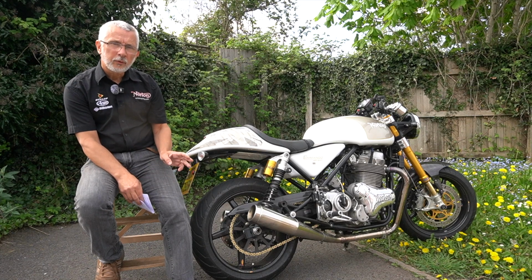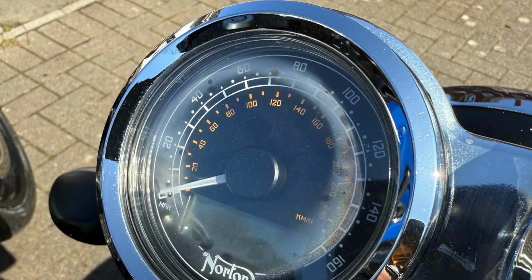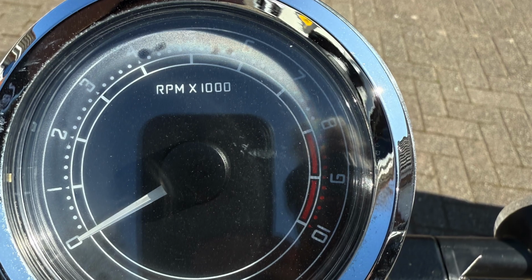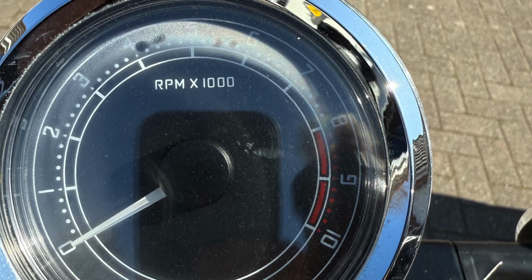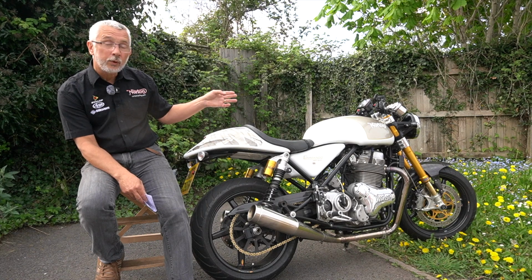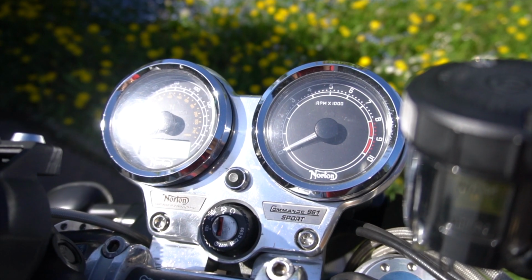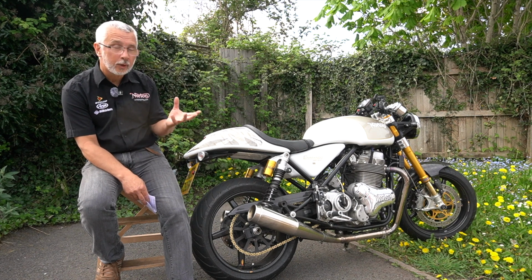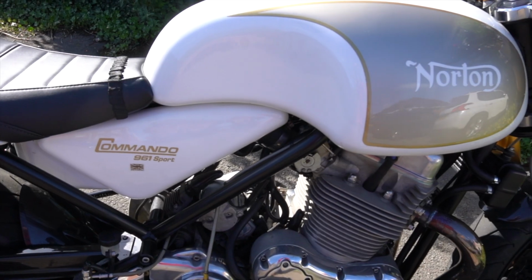The only real problems I've got, I do get a little bit of condensation sometimes on the speedo and the rev counter. A little bit annoying, but it's not a major issue for me. Did have a problem at one point with the speedo, kept dropping down to 0 for no apparent reason while I was riding. That seems to have cured itself. Maybe that's the vibrations fix that, I don't know. But yeah, it's a 10-year-old bike.